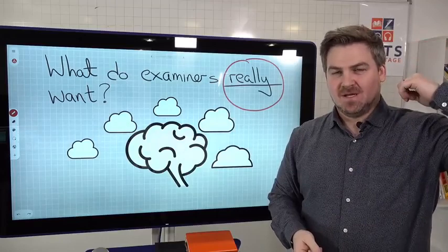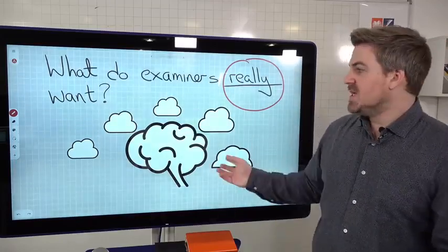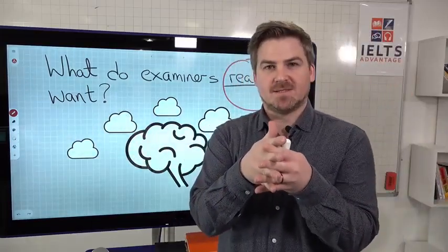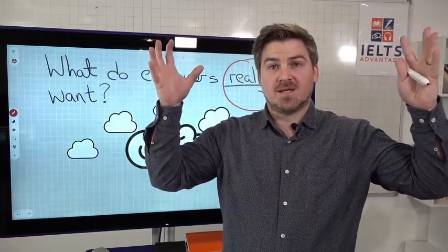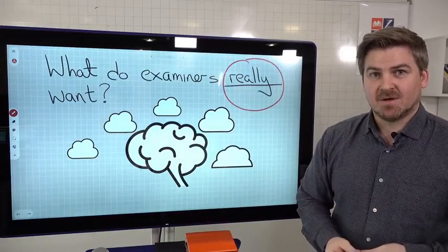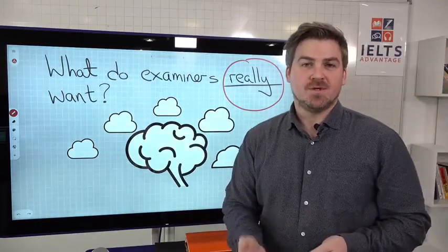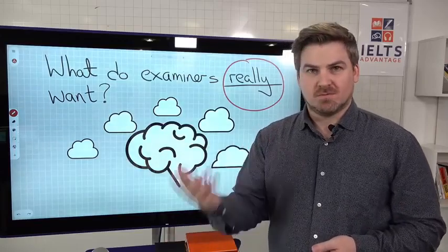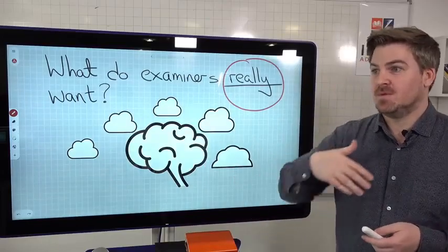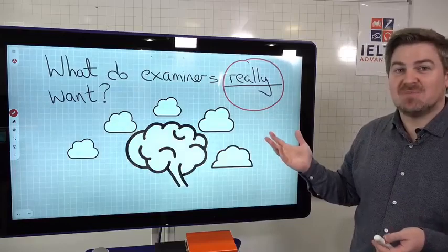If you are at a certain level in your learning, in your English ability, you will be able to take these multiple ideas and put them into complex sentences. So you're taking complicated ideas, putting them into complex sentences, and making them clear. So all complex sentences are tools that you use to make your writing or your speaking clear. They're just tools to help you communicate clearly with the examiner. And that's all what the examiners really want.